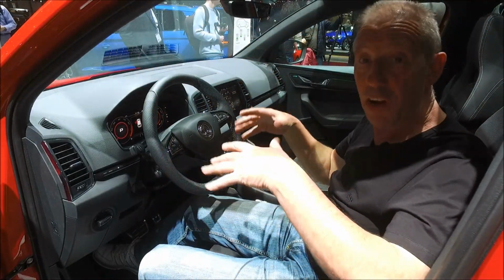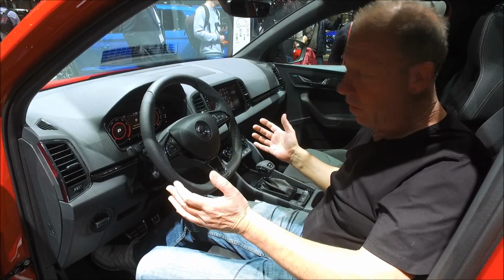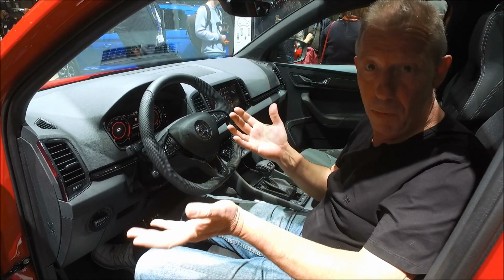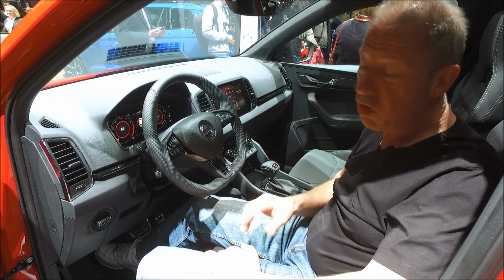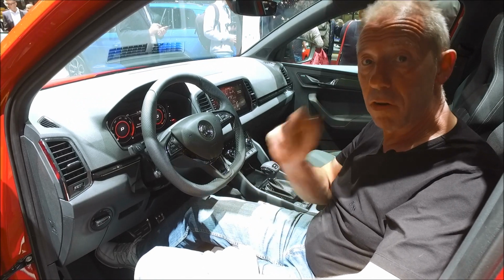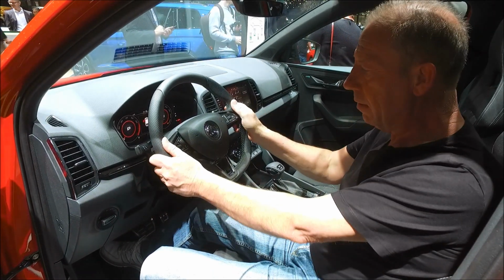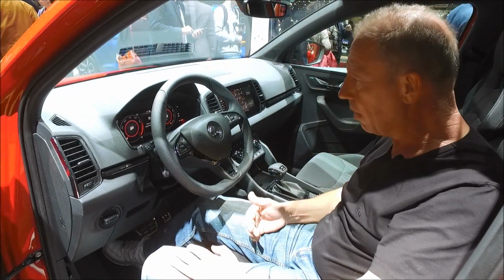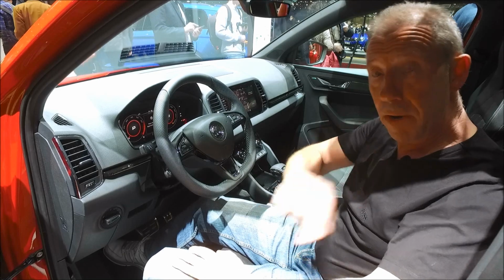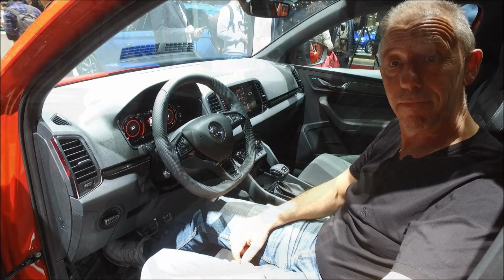Here we are inside the Skoda Karoq. It's a really nicely put together car. The car itself, well, it's a 4x4. It's a 2-litre 4-cylinder engine, and it develops around 190 brake horsepower. But really what we're looking at is the build quality. The steering wheel, the actual setup of this car is extremely nice, and no wonder it made number 9 on our all-time 2018 hot list.